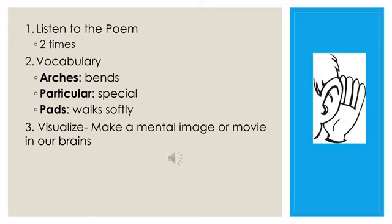The second word is particular. Can you say particular? That word means special. The third word is pads, and this means walking softly. The last thing we're going to do is visualize and make a mental image or movie in our brains as we're listening to the poem. If you forget some of these words, it's okay. I am going to discuss these words the second time I read the poem.